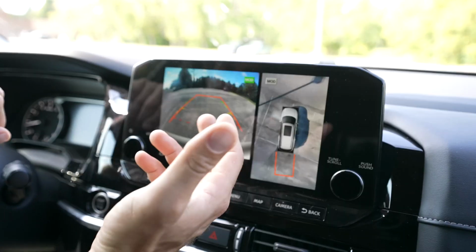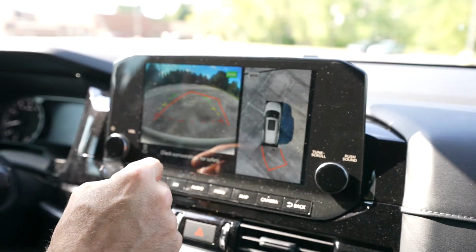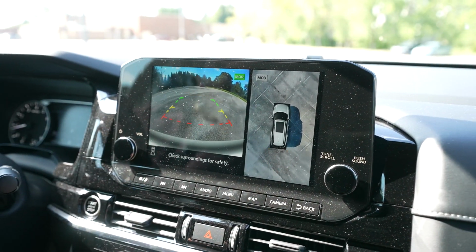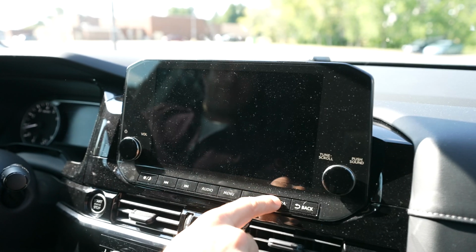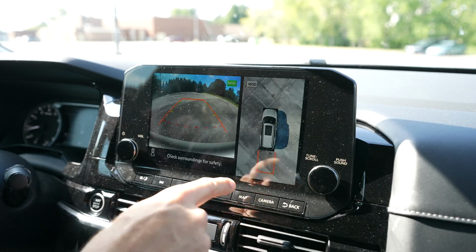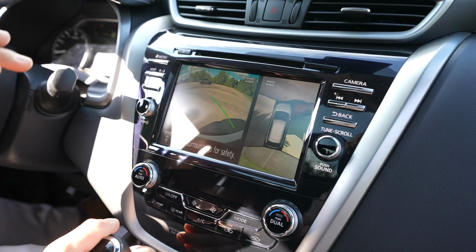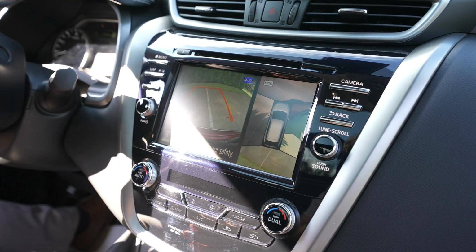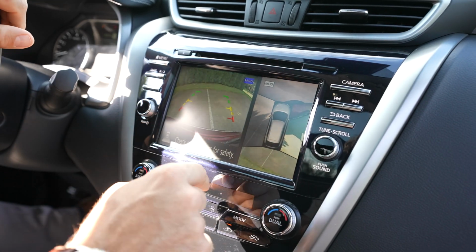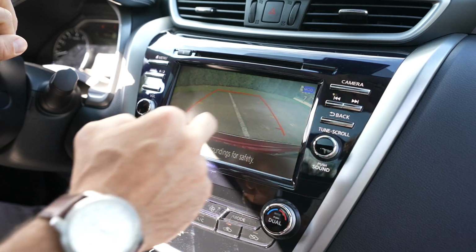Let's compare the two cameras. This is the Pathfinder camera, and you can see you get the around view with the 360 here. So it is a nice backup camera here. You get that bird's eye view and you get the parallel view, the wide angle. Let's compare that to the Murano. This is our forward camera, and we have, when we put it in reverse, the backup camera, which comes on automatically.